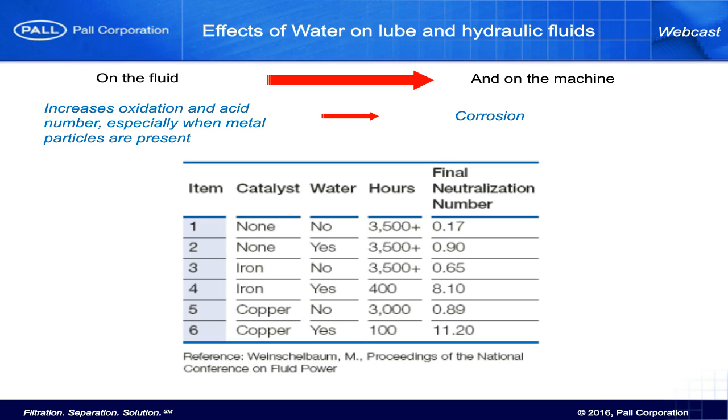What's interesting to know is that this phenomenon of oxidation or acid buildup is very dependent on the overall cleanliness of the fluid in terms of metallic particles that are present in the fluid. Metallic particles such as iron or copper will act as catalysts to this oxidation and acid buildup process. That's clearly shown on the table you see here. For example, in line 2, if you have water but the fluid is free of metallic particles, then there is some oxidation. The final neutralization number, which is a reflection of the acidity of the fluid, may go up to about 1, which is bad enough.